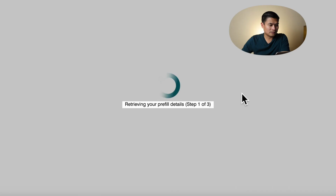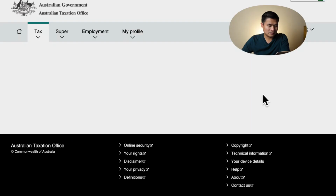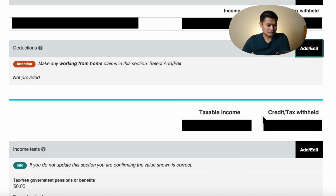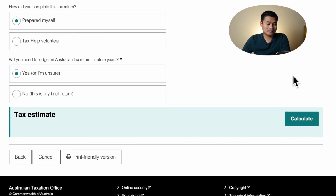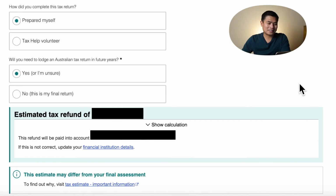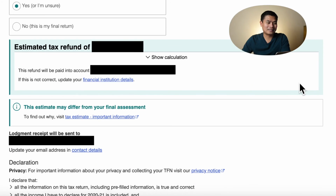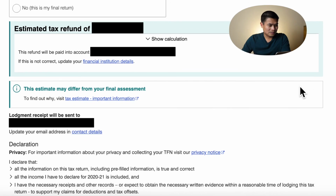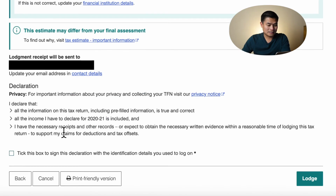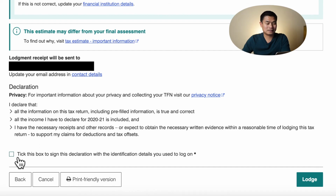So if you save and continue and everything is fine after calculating, you will get the estimated tax refund, and you can compare it to the actual tax refund that you will get in your bank. After clicking that calculate, you just need to tick this box and then lodge. After lodging, that's the final step.